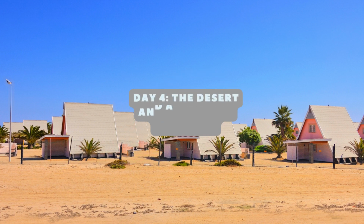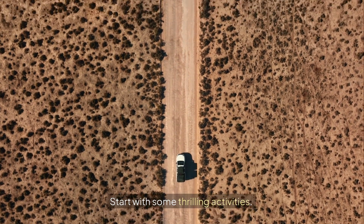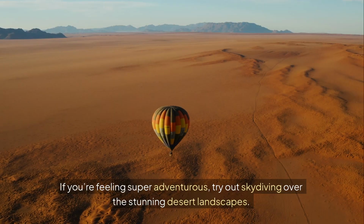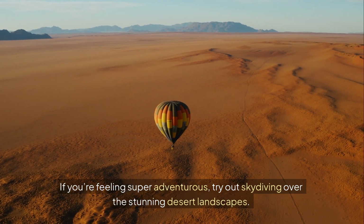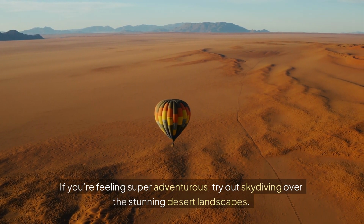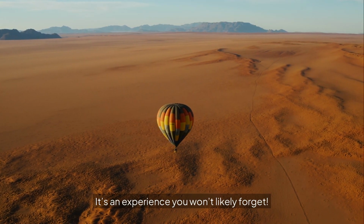Day 4, the desert and adventure activities. Day 4 is all about adrenaline and exploring the Namib desert further. Start with some thrilling activities. If you're feeling super adventurous, try out maybe skydiving over the stunning desert landscapes. It's an experience you won't likely forget. And an insider tip.